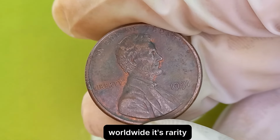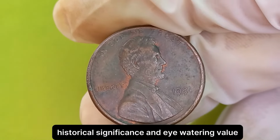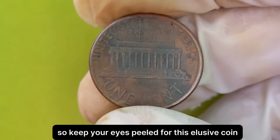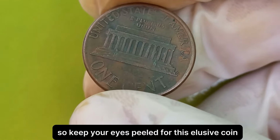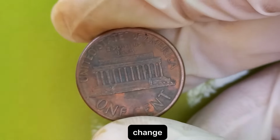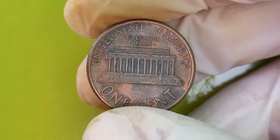In conclusion, the 1991 No Lincoln penny is a numismatic marvel that has captured the hearts of coin collectors worldwide. Its rarity, historical significance, and eye-watering value make it a true treasure in the world of coin collecting. So keep your eyes peeled for this elusive coin. You never know when you might stumble upon a fortune in your pocket change. Thank you for joining me on this numismatic adventure.